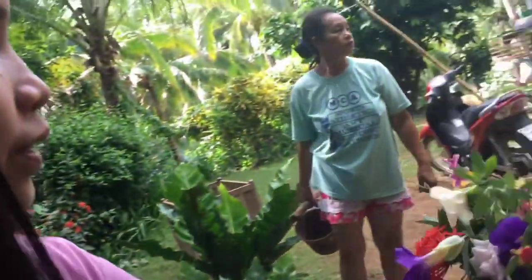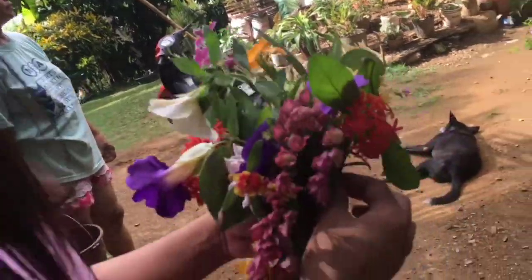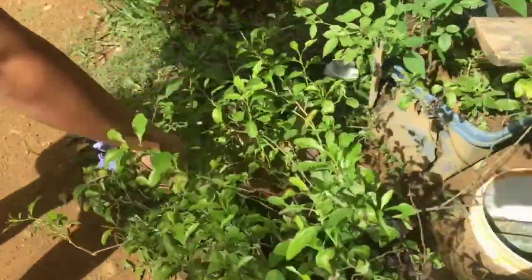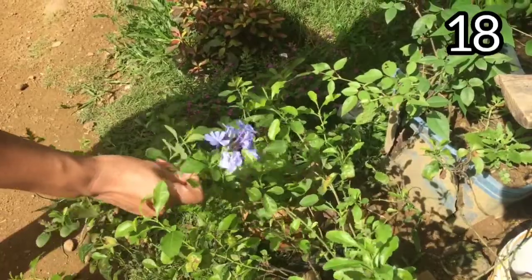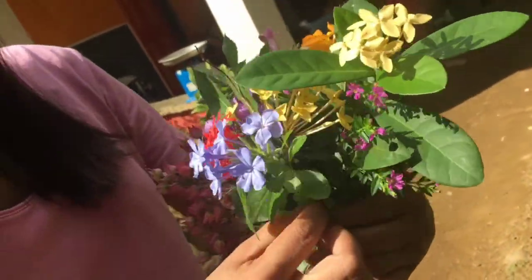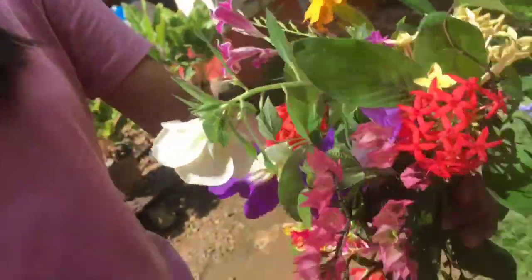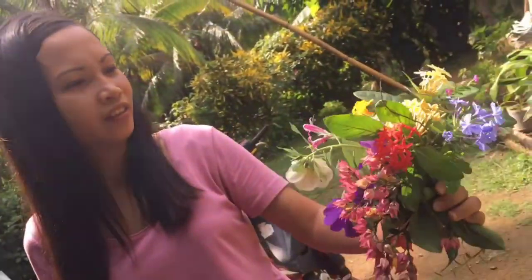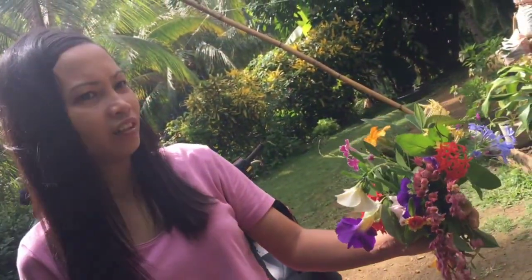Okay, so let's count how many flowers are here. Oh, there's still more. It's violet. This one. I don't know what this is. Yeah, so many beautiful flowers in our yard. What else? I think everything is here.